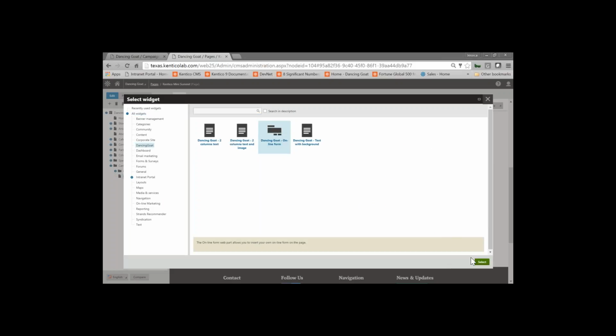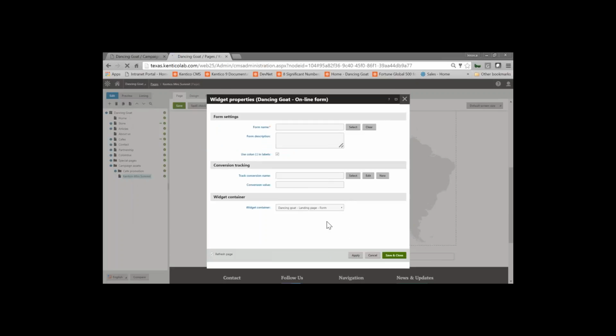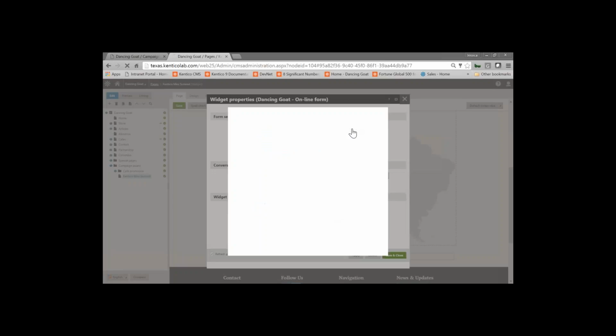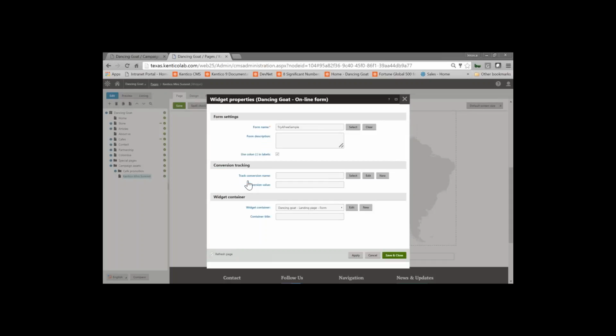So I'm going to add in an online form. And for this one, because we're promoting a new brand of coffee on here, hypothetically, or maybe we're trying to brand for people to come to our conference or our mini summit, then we can select a form. And for this one, I'm going to say try a free sample. So I want them to be able to try a free sample of our new coffee, or come for free, register for free, whatever it is. And now I can also tie in conversions in addition to the page visits, conversions of people who have actually filled out this form.